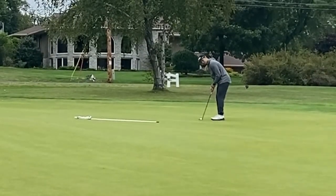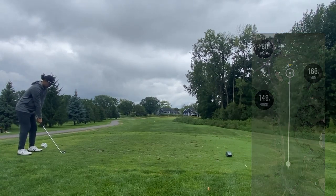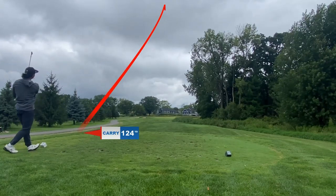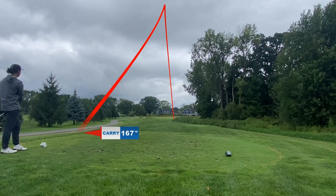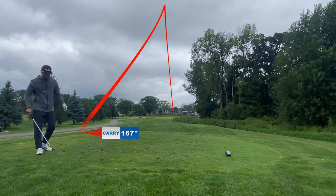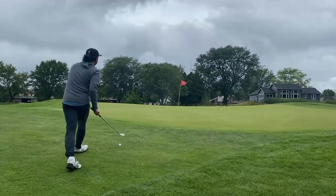I'm moving on. Hole number 8 though, the last par 3 of the day. 141 yards. But the wind felt like it was into us a lot more. So I hit a 7-iron. And the wind was very strong on this hole. It pushed it to the right, and it was short with a 7-iron. It's stronger than he thought.